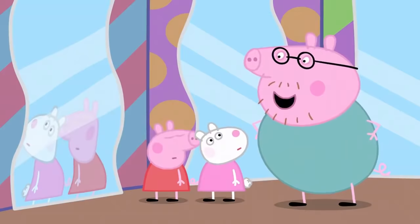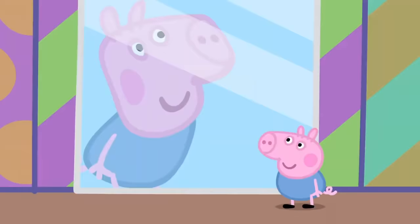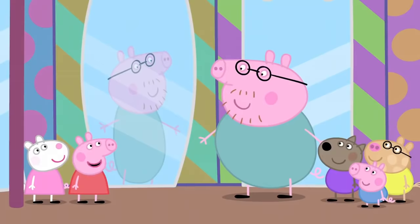So it's magic? Yes, it's magic. Look at me! I've gone all squishy! I've got a long neck, like a giraffe. This mirror looks normal to me. Daddy, where's your big tummy gone? What tummy?